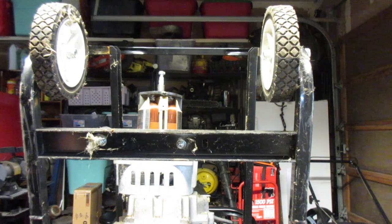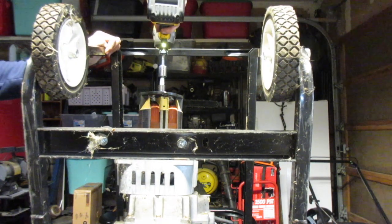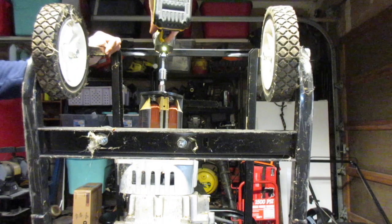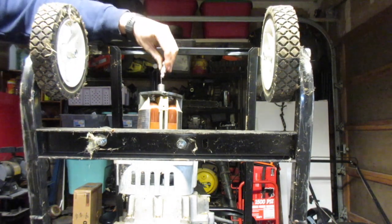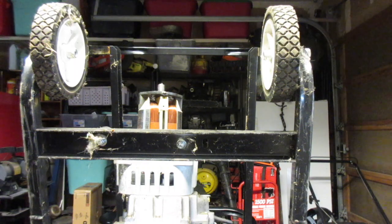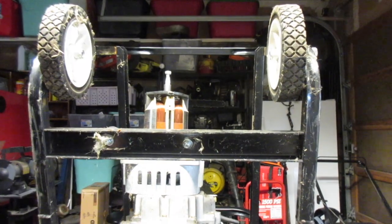So let's give this a try. It can take a couple attempts, you know. Hopefully the first time works, but maybe the second time, who knows? And we didn't have enough Teflon. I'm gonna put some more on. Again.